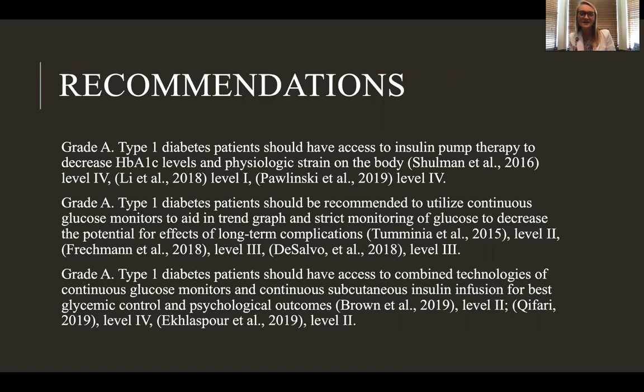Second, also a grade A: type 1 diabetes patients should be recommended to utilize continuous glucose monitors to aid in trend graph and strict monitoring of glucose to decrease the potential for effects of long-term complications. Third, also a grade A: type 1 diabetes patients should have access to combined technologies of continuous glucose monitors and continuous subcutaneous insulin infusion for best glycemic control and physiological outcomes.